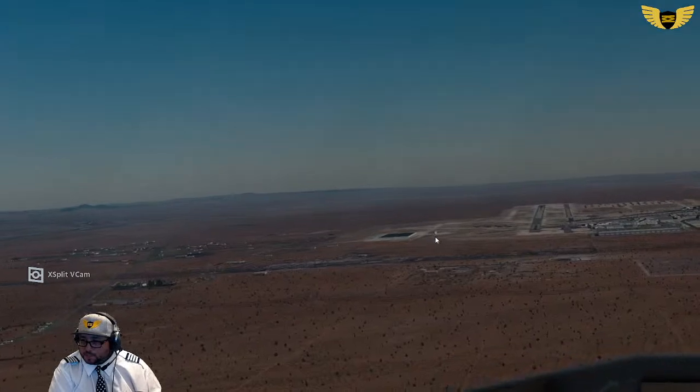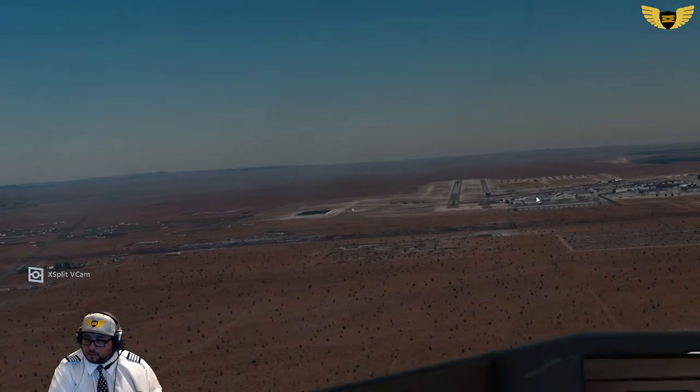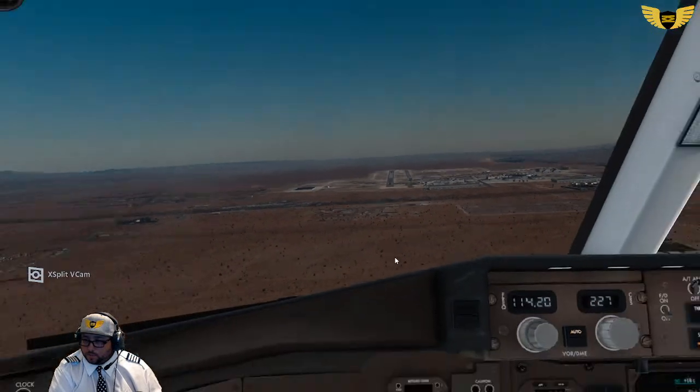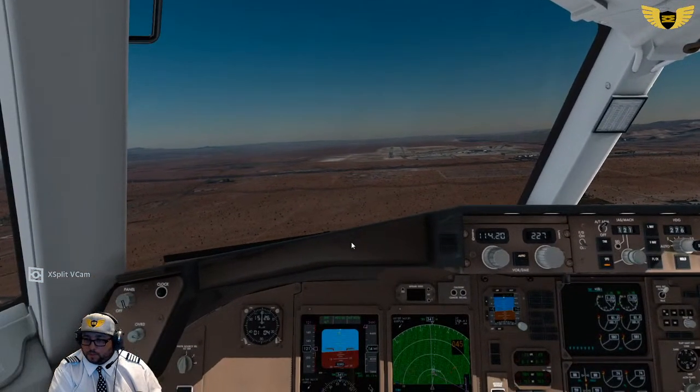So we do got the runway in sight here. It does have multiple runways here, but this is the only active runway right now, as the other runway has a bunch of planes parked on it.